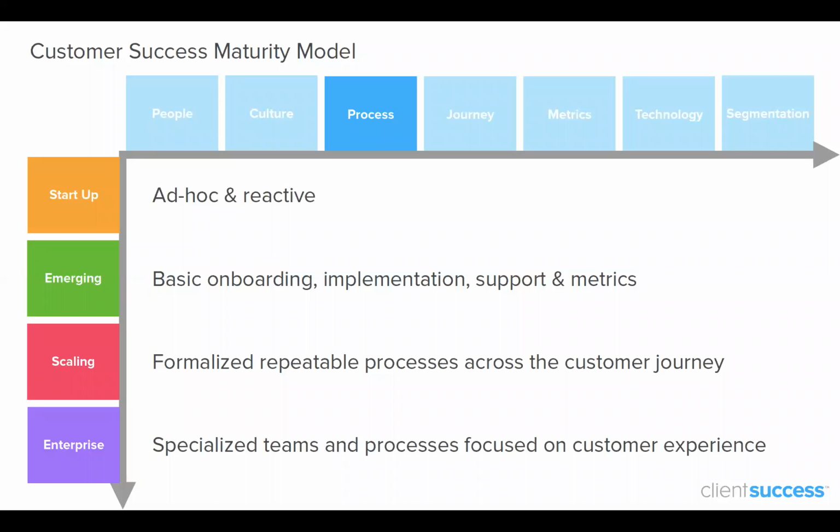Then there's an implementation process. If those are broken into two functional groups, you have a support process, and you have some basic metrics. Then you start to say, okay, we're going to look at how we can make a repeatable process across the entire customer journey that delivers a consistent experience for the customer, that we can measure how we're executing and optimize over time. And that's a really exciting stage in a customer's evolution here, when you start to get this repeatable methodology across the life cycle.